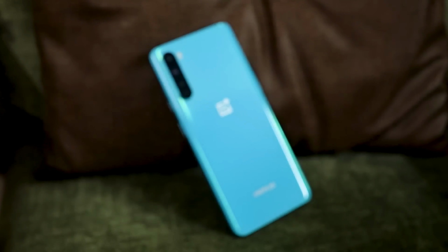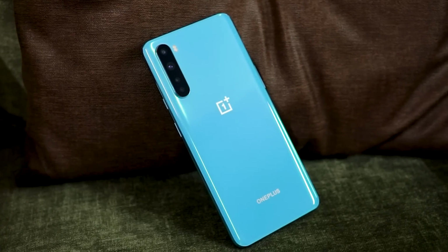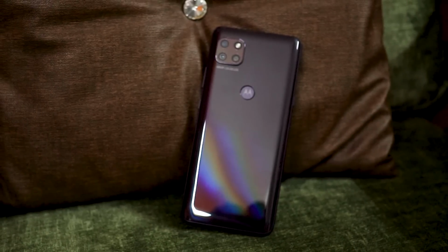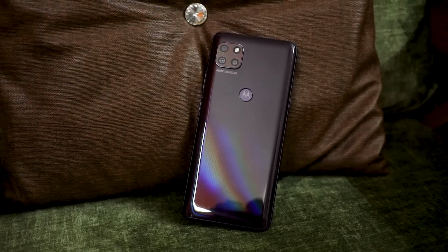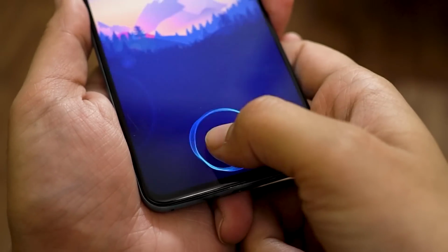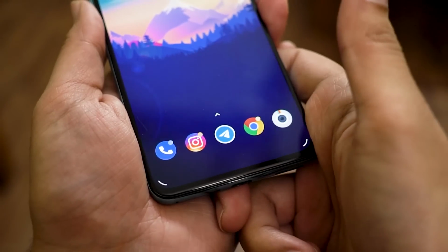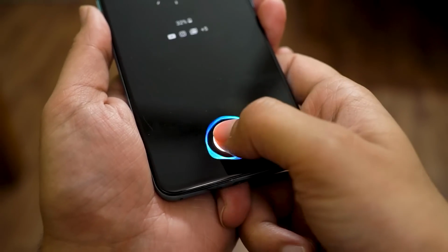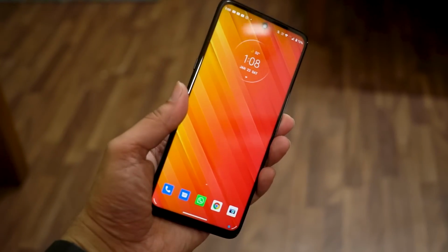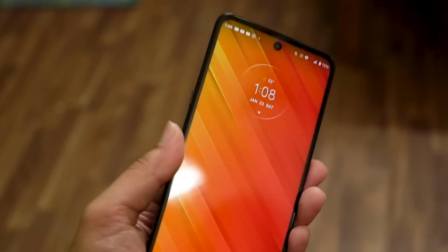As for the rear panels, you can find a quad camera setup along with a couple of OnePlus branding on the Nord's back. On the Moto G, you get a triple camera setup along with the iconic Motorola Wing logo, which is embedded in the phone's fingerprint sensor. Speaking of which, there's an optical in-display fingerprint sensor found on the OnePlus Nord, which is extremely fast and accurate, I must say. But it is the physical fingerprint sensor found on the Moto G's back that is equally fast and accurate. Plus, in this case, you can actually unlock the phone without even looking at it.